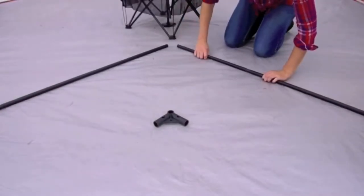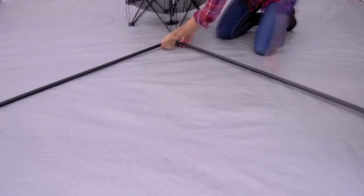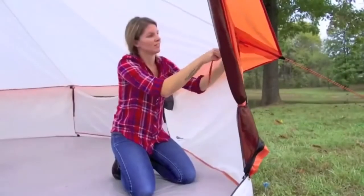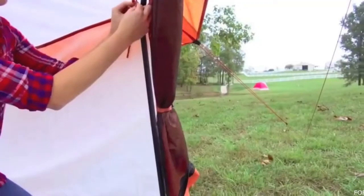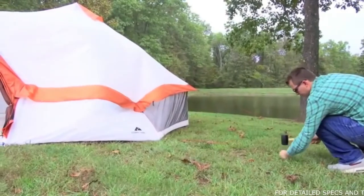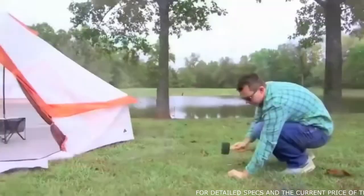The entryway is made up of 2 larger collapsible poles, and they are fitted together with a small plastic hub in the center. By raising the door frame up, the small hub will fit into a pocket at the center of the door, and lashings on either side will help secure the door frame in place. And finally, by staking out the guy lines located at each corner, we will add much more stability to our yurt.